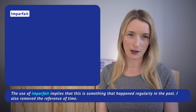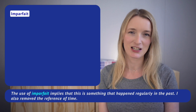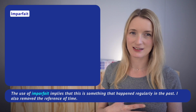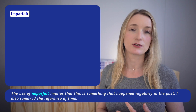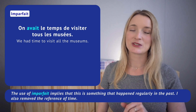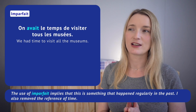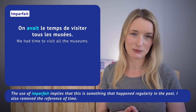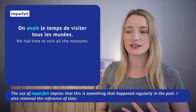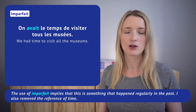Now, if we use the imparfait. The imparfait is also a tense of the past in French, and it implies that it's something that happened regularly in the past. So here we have to remove the reference of time, because it's something that happened all the time. Okay? Let's see. "On avait le temps de visiter tous les musées." So we know that it's something that happened in the past, but it's not a one-time thing. It's something that happened regularly, so we don't have to add a reference of time or anything.